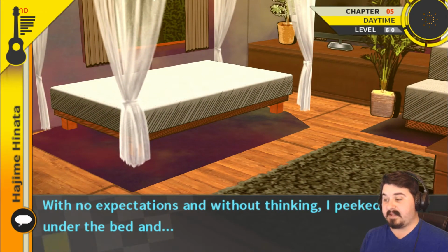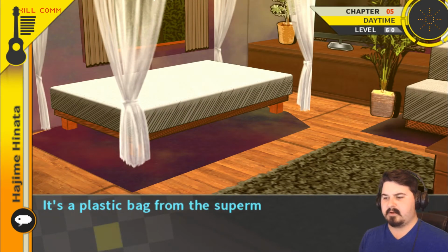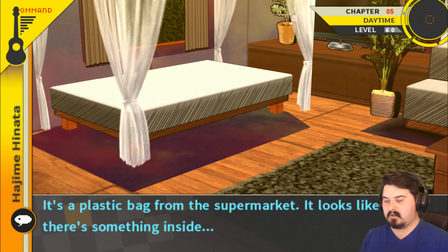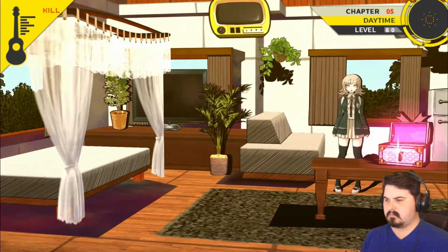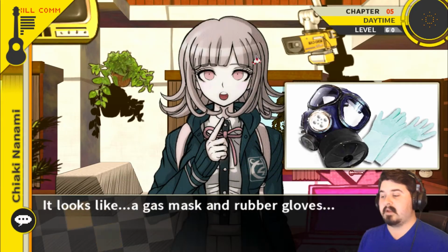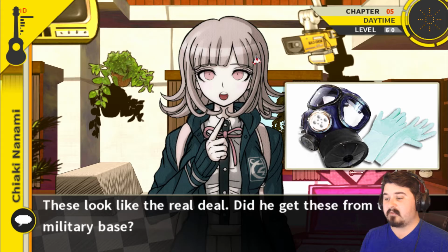With no expectation, without thinking, I peeked under the bed and... There's something here. It's a plastic bag from the supermarket. Looks like there's something inside. What's this? It looks like a gas mask and rubber gloves. These look like the real deal.